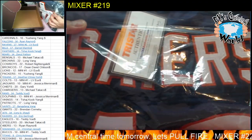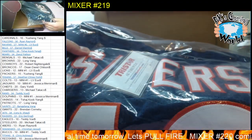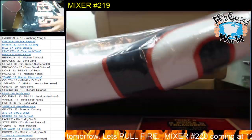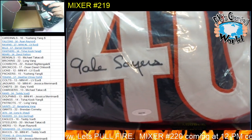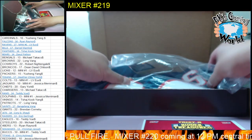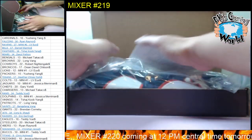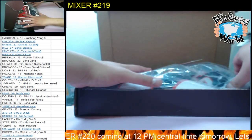Sweet hit. Trying to organize this a little bit so I can take a picture of it in a little bit. But nice hit. Sweet. Sweet hit. Chicago Bears. All right, nice hit. I'll have to fix this in a little bit. They put it in a pretty small box.